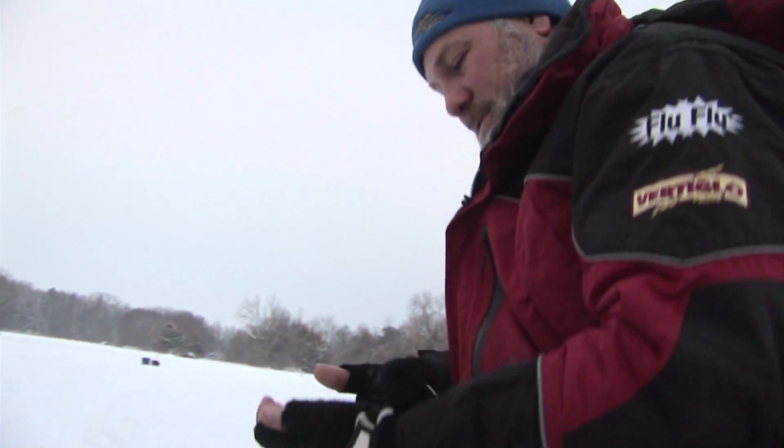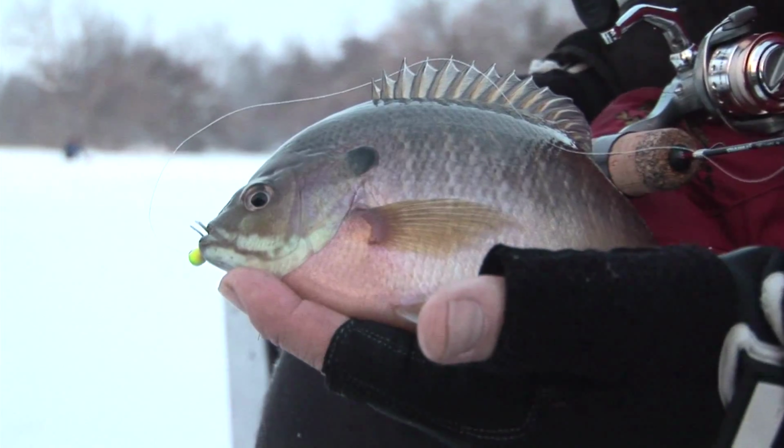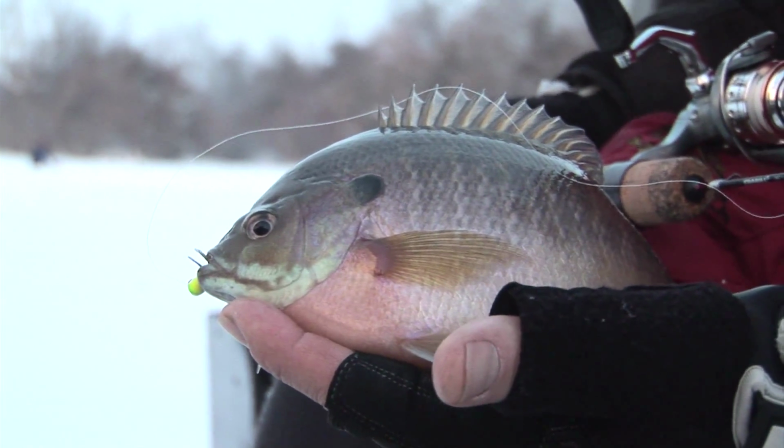Well, you saw that Christmas tree light up down there. When the action gets hot and heavy like that, you want a heavy jig that gets down quick. That's why we like tungsten Check-Eye jigs, and we use plastic so we're not messing around with bait. And bam, bam, bam, we start nailing them.